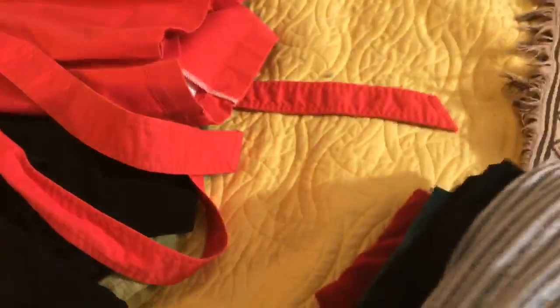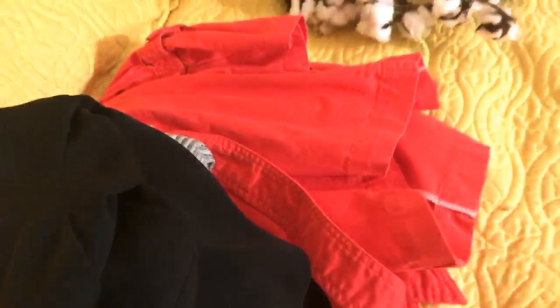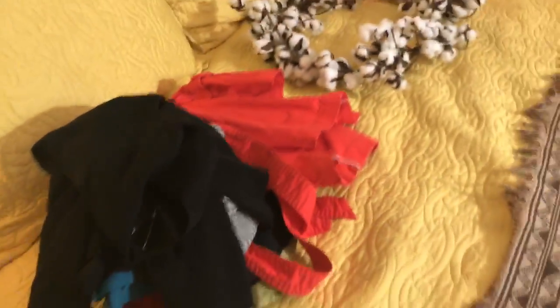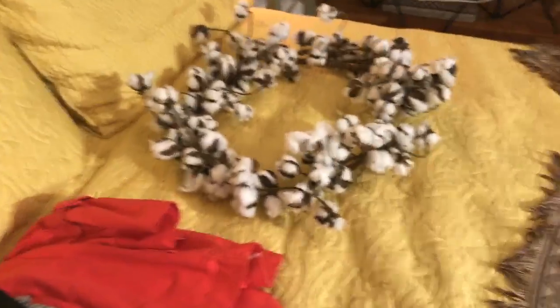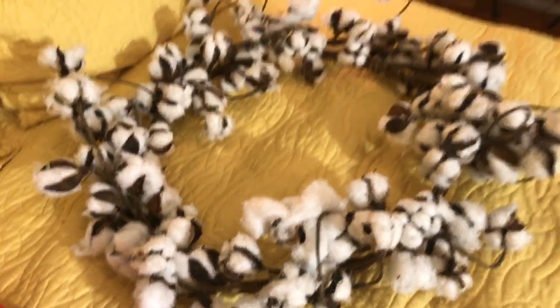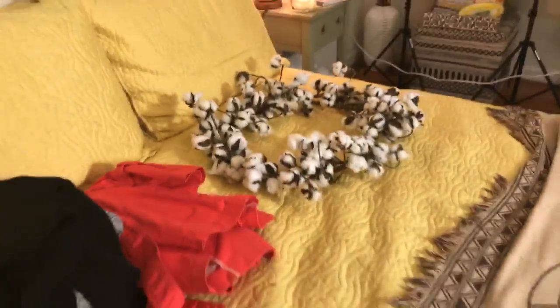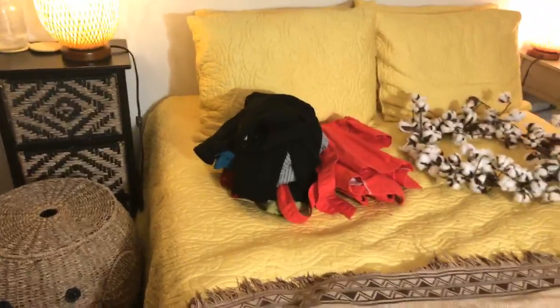This is the stuff I'm giving away. Another dress here. Another, this is probably a jacket, a dress. I got lots of dresses. I love dresses. And then this is a wonderful kind of spring jacket. And that, y'all, don't ask me about that yet, but do you see that beautiful wreath of cotton? That's going to be when I do my laundry room refresh. You'll be able to see that. So that's what I'm giving away. And that's it. And this is the closet.